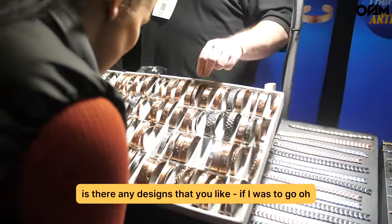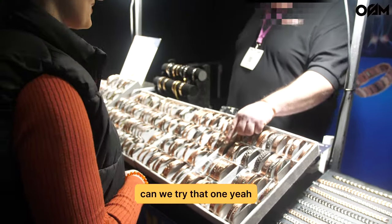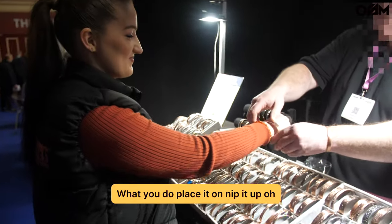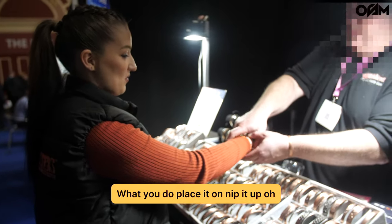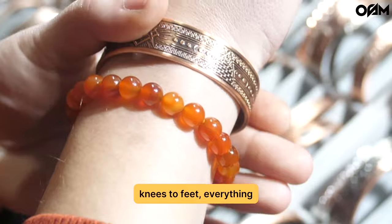You've got a design that you like. If I was to go, ooh. Can we try that one? That one? Yeah. And all you do, place it on and nip it up. Oh. And that'll do the whole body. From head to toe, knees to feet, everything.